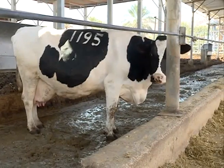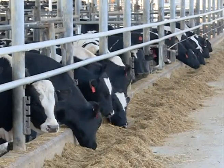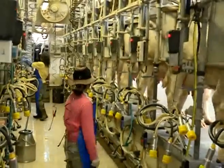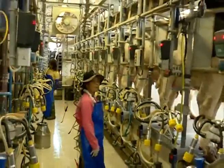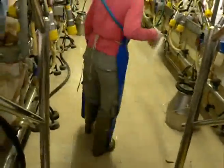The milking process is very interesting. All the cows that are ready for milking are brought here where milking is done automatically for about 300 cows. The machines are controlled by just 2 people. Here technology is advanced. Everything is done by computer.